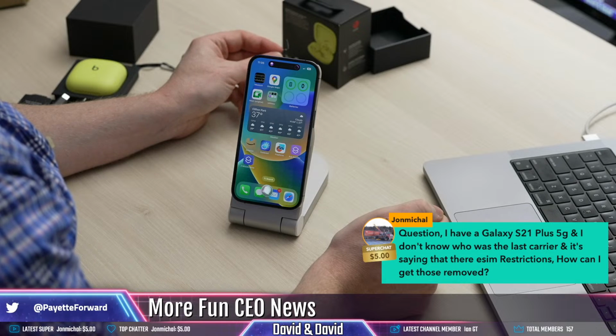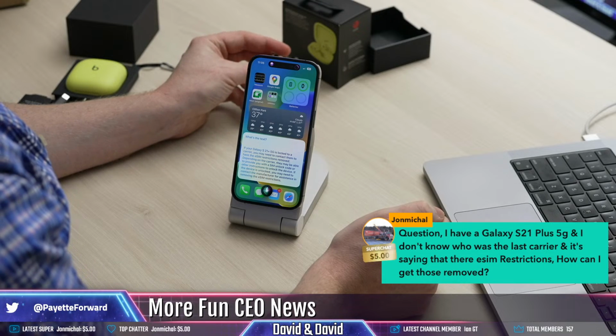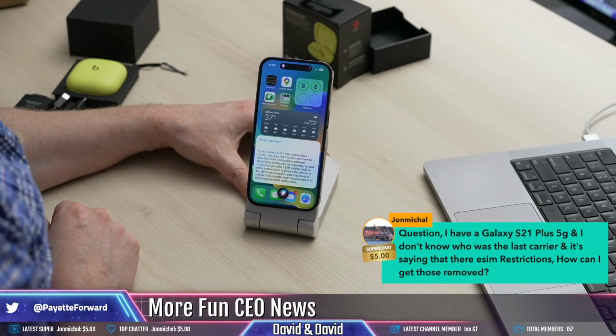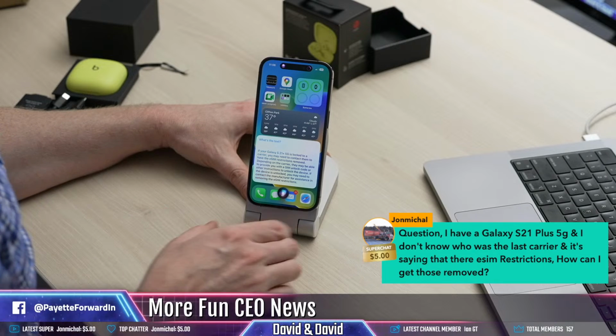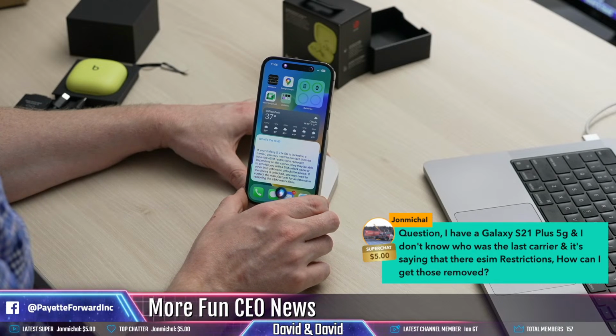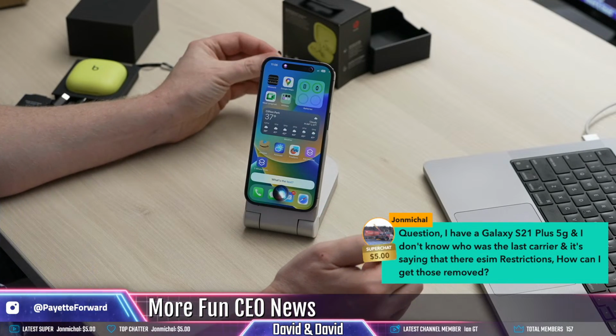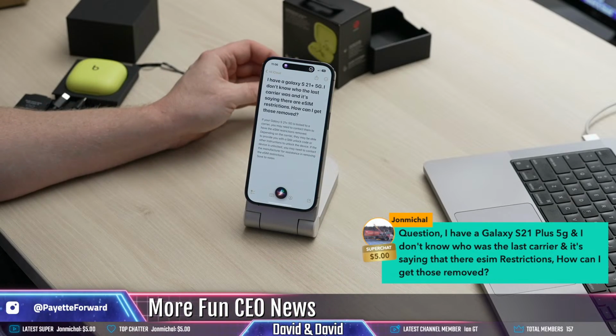One sec. If your Galaxy S21 Plus 5G is locked to a carrier, you may need to contact them to have the SIM restrictions removed. Depending on the carrier, they may be able to provide you with a SIM unlock code or other instructions to unlock the device. If the device is unlocked, you may need to contact the manufacturer for assistance in removing the SIM restrictions. What's the text? Saved notes.